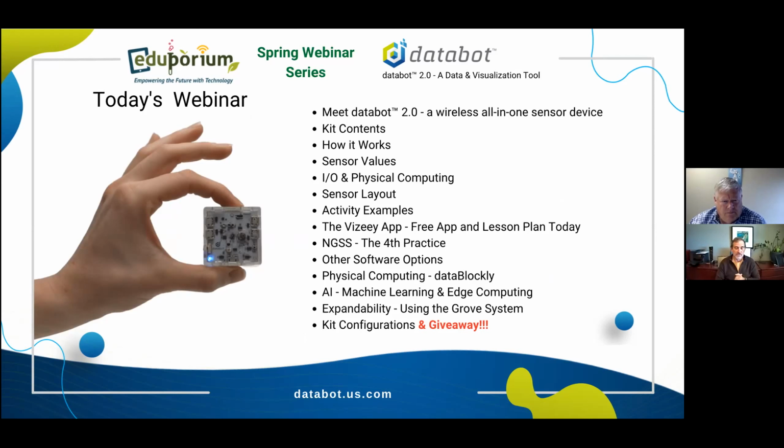I've got 2 or 3 experiments that are very simple that I think will give you a really quick understanding of how you can apply it to different sciences and different activities. We're also going to look at the app. There's a free app called Vizeey that comes with the product. And Vizeey is something that you can actually use in the classroom right away.